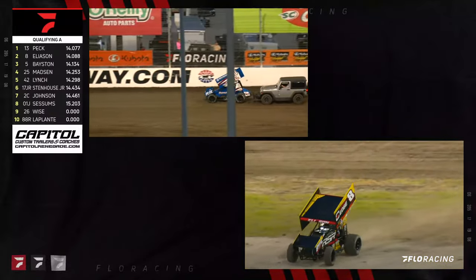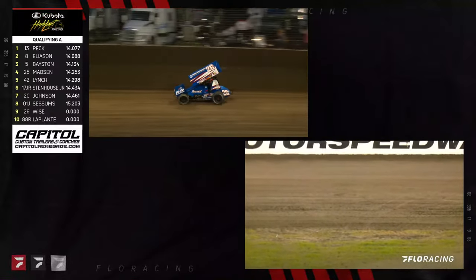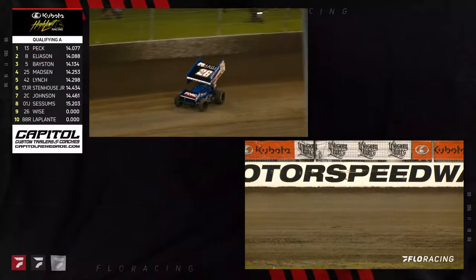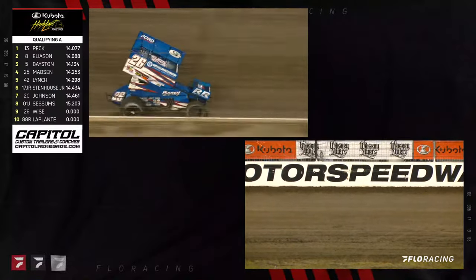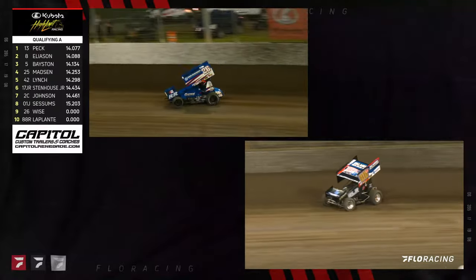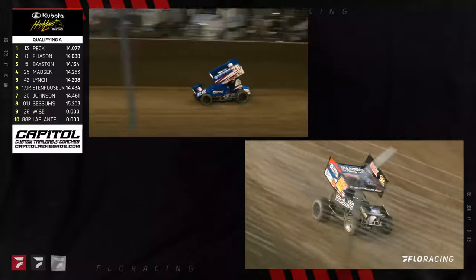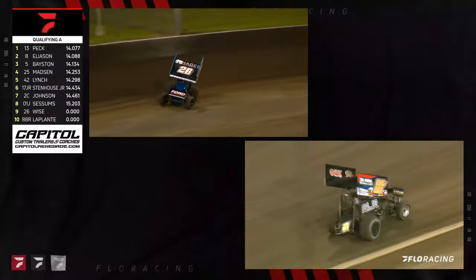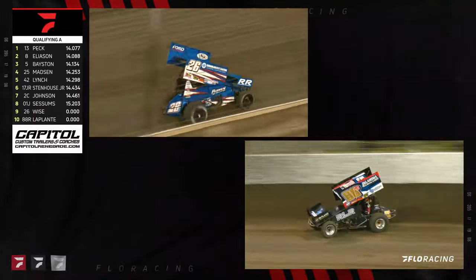From Angola, Indiana, here's the Sundollar Restoration, Ford Performance, Sage Fruit, Race Reading Foundation, Rudy and Management, number 26 of Zeb Wise. And from Calera, Oklahoma, the Oklahoma Truck Driving Academy, LS Construction and Roofing, High Plains Building Division, Victory Fuel, Donnie Ray Crawford, Legacy Foundation, number 88R of Ryder LaPlante. Ryder LaPlante in 88R.